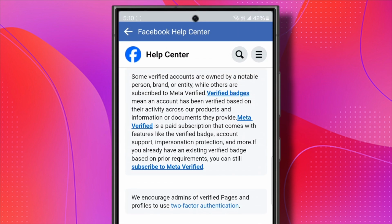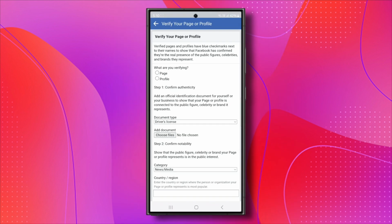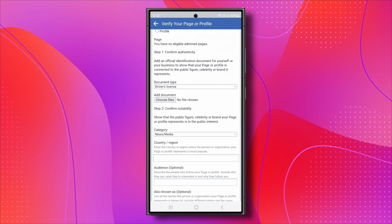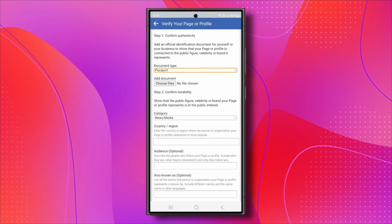If you simply want to verify your Facebook page, go to this section and click on Fill out this form to verify your page or profile. Click on the Page option. You will need to provide some information. For step 1, confirm authenticity by clicking on the drop-down menu and selecting your document type. Then click on Choose Files to upload your document.